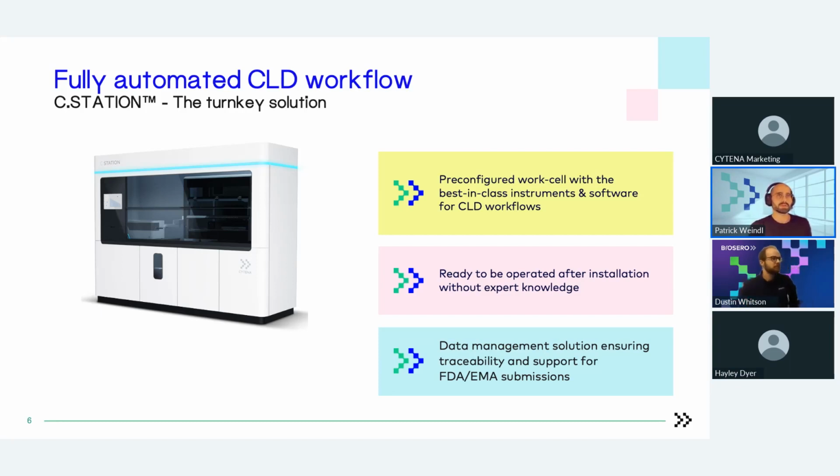It is a solution that both addresses the key challenges in manual workflows and automation integration. There is no need to know many different softwares, many different interfaces, knowing coding. It is ready to be operated after the installation without expert knowledge. And on top of that, we have a unique data management solution, which we will dive into in a little time, that ensures traceability and does support for FDA or EMA submissions.